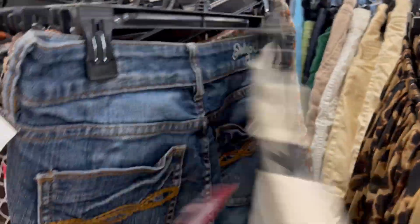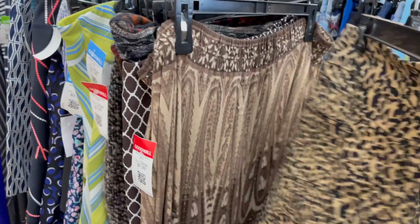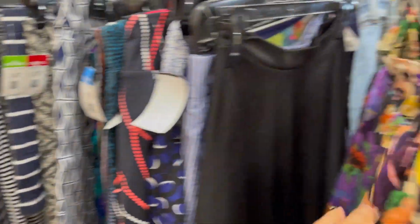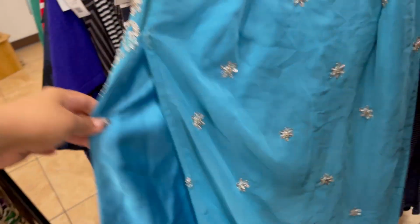I did come across this silk skirt, which I will show you guys in a minute, but after thinking about it, I just really knew I wasn't going to wear it, so I ended up putting it back. This right here is the skirt. It was 100% silk, and I do kind of wish I would have given it a chance, but I just don't have skirts like this in my wardrobe, so I didn't want to take the chance on it, although a little bit of thrift regret.